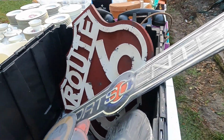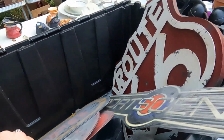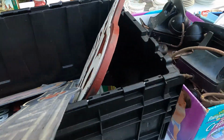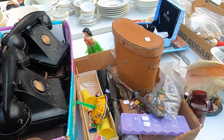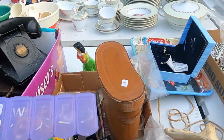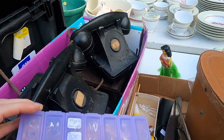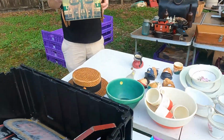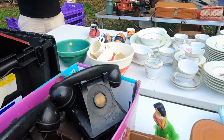It looks like a cook. Okay, let's go through here. Oh, yay! All right, let's look into that one. You know, about $15, but let's look into it. 13 pairs of earrings. The front, oh, it's like they're driving it. He's the driver. And the back looks like it's filled with ketchup bottles.